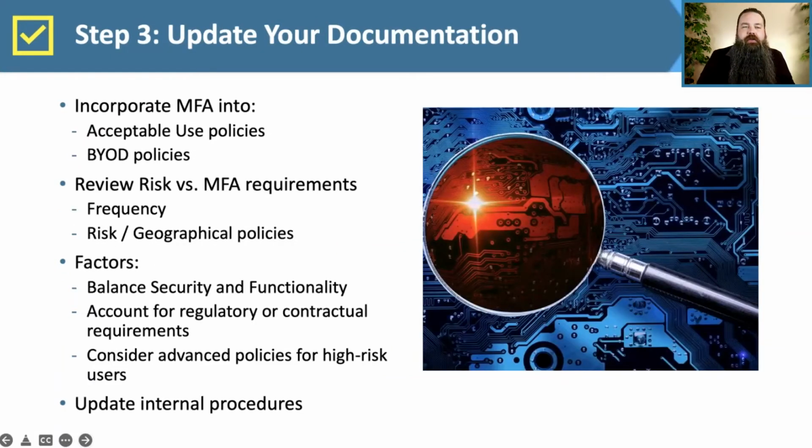Step 3 along the way is going to be to update your documentation. MFA in a lot of cases is a new addition to a security policy, and that needs to be added into the policy as a formal piece of the overall plan. This needs to be integrated into things like your acceptable use policies, and especially important are going to be your bring your own device policies.